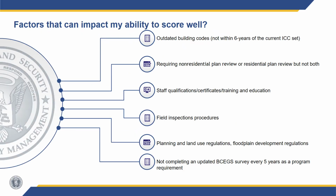Here are some of the factors that can impact your ability to score well in the BCEGS program. Outdated building codes, that is, building codes based on ICC versions more than 6 years old. Currently, the 2021 and 2018 ICC series are applicable. Codes based on older versions are beyond the 6-year limit.